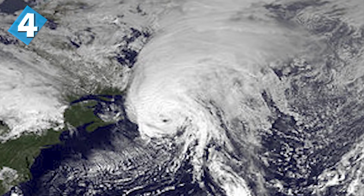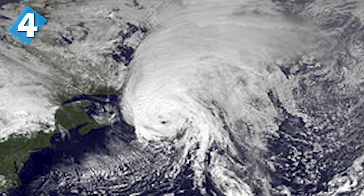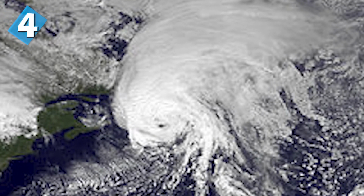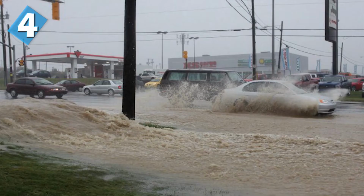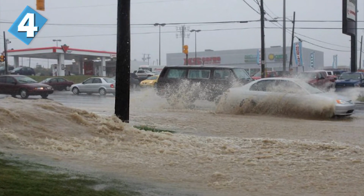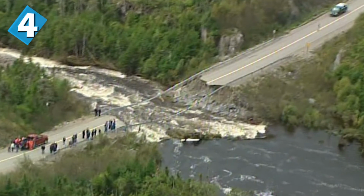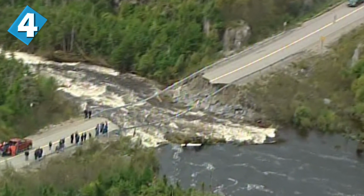Coming in at number 4, we have Hurricane Igor. This Category 4 hurricane was formed in 2010 and had a diameter of 1,335 kilometers. Fortunately for the people of the Caribbean and the United States, Igor weakened to a Category 3 as it approached. It barely caused any damage in Bermuda. Newfoundland in Canada, however, got hit the hardest. Nearly $200 million in damages was caused by Igor.